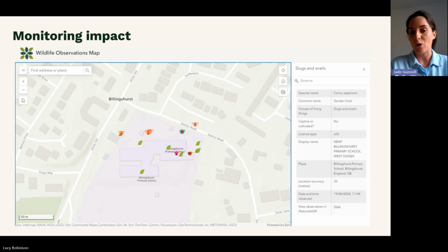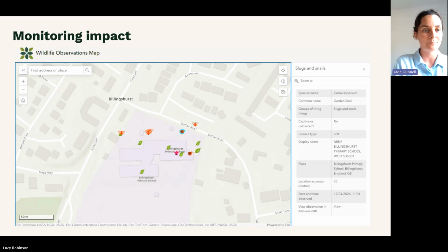So what's the species name, common name, where was it found? And from here on the bottom right-hand corner, they can also click back straight to iNaturalist UK to get more information about who verified their record, did everyone agree with the identification, and get to understand more about this process of how we identify biological records in the community.